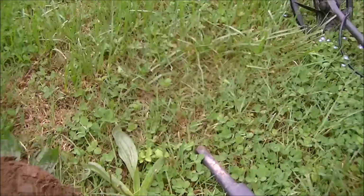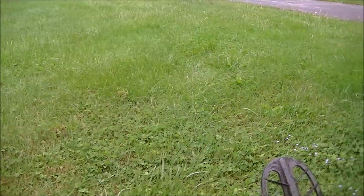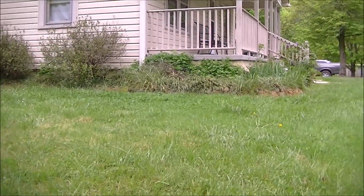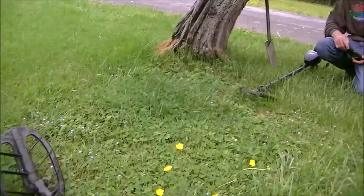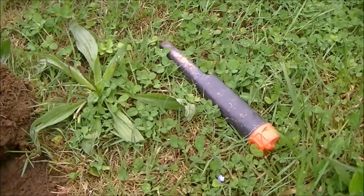Alright, so I'm working around this little tree right here. Found the wheat earlier, worked my way back up toward the front in this patch. BirdDogg was out here a couple nights ago, and he found a couple, like 3 clad quarters out here.